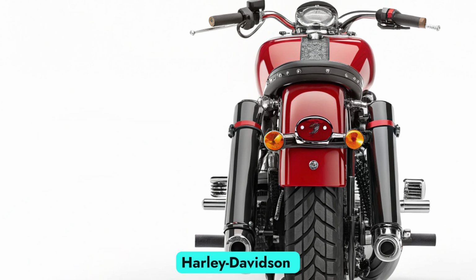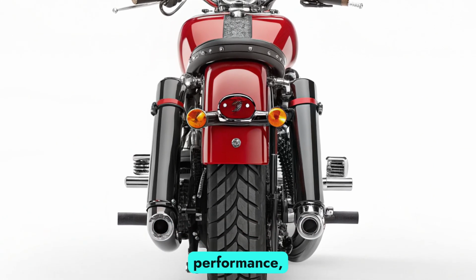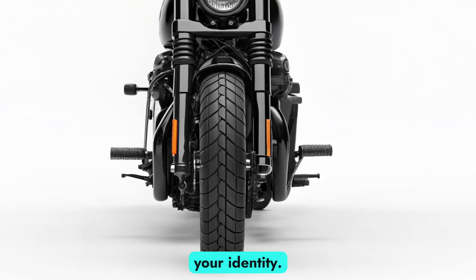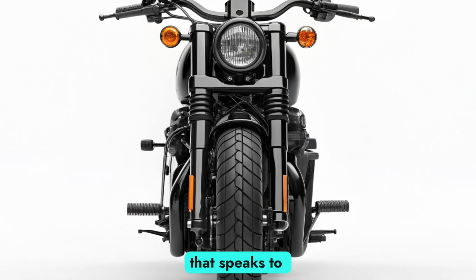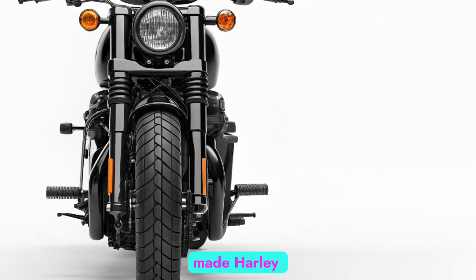The 2025 Harley-Davidson Model R is a statement. It's Harley telling the world that performance, modern styling, and innovation don't mean letting go of your identity. They've built a bike that speaks to younger riders without abandoning the fire that made Harley legendary.